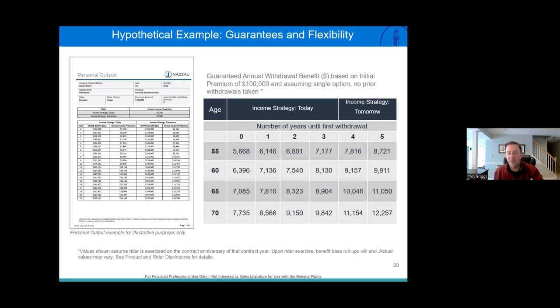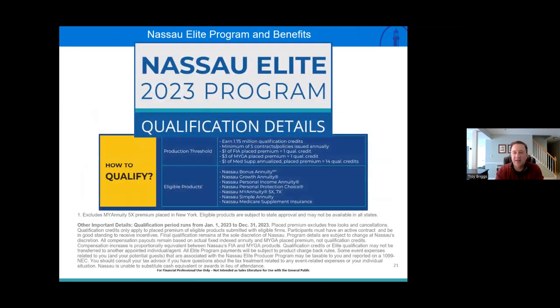And what I like about the PIA, and a lot of producers and clients like it too, is you can get it just on a one-page quote, both the income strategy for today or tomorrow. Just figure out which rider you need to choose, when you're going to exercise that income rider, and then we can get that guaranteed income amount for you and pay that out each year for the rest of their life. So we've done a lot of business with the personal income annuity since 2011, and it's still going strong. If you can find a way to utilize it, we hope you take a look at it.